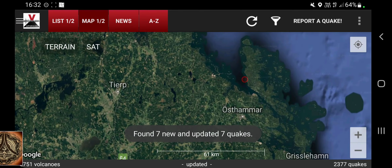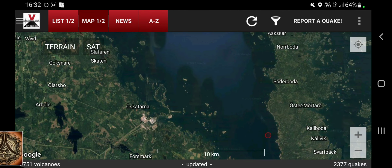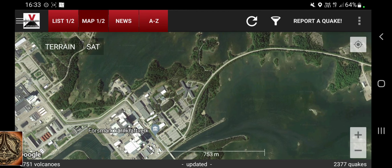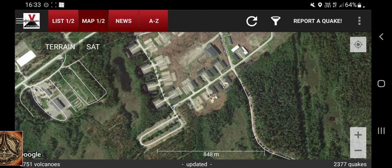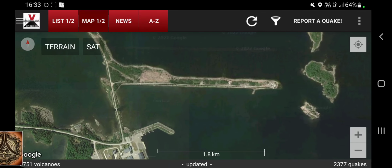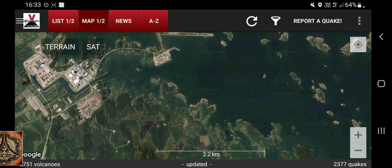Now let's take this map, because then you can see the quake, which is about 10 kilometers from the facility, which is here. Nuclear power plant, nuclear waste storage facility, and also this kind of, what is it? Electricity connection to Finland. Which might leave somewhere. But I think that's rather interesting.